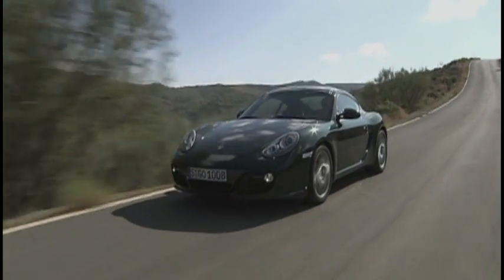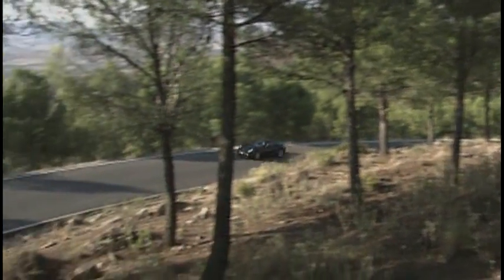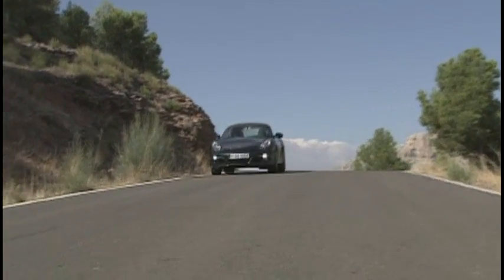Now the thing that surprised me with the Cayman is just how well it rides. Yeah, sure the ride's firm, but we've been over some fairly ordinary roads here in Spain, and the Cayman soaked up the bumps and the potholes with relative ease.